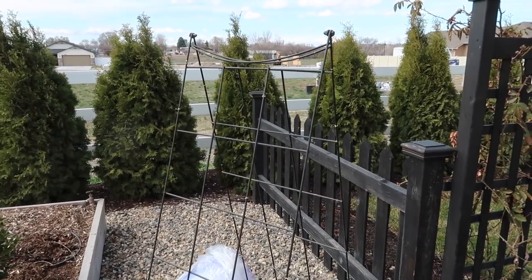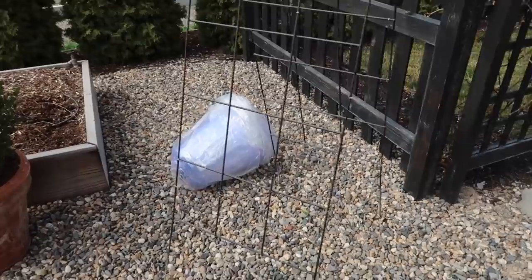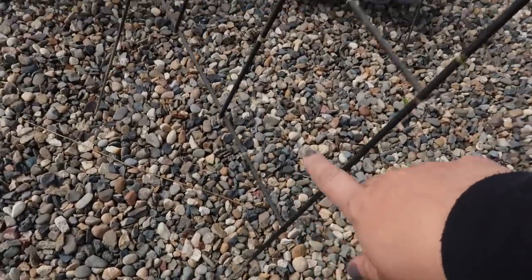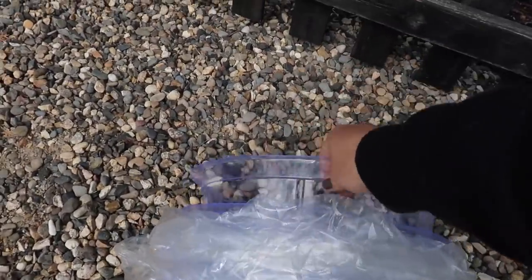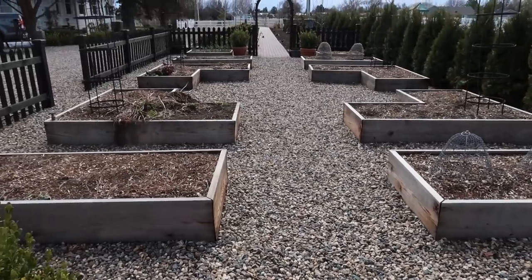So I think I'm gonna do my peas. They're not like pole peas, but they do benefit from staking because this will go all the way into the ground here. My peas will almost reach the top. And then I've got some caps, which I also got from Gardener's Supply. They look like that. So there's not a lot going on in here right now.